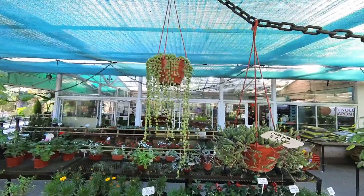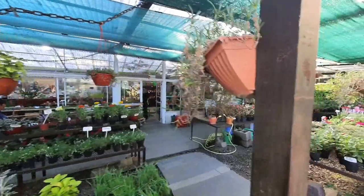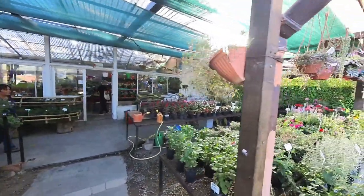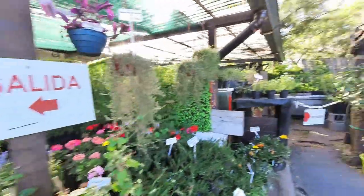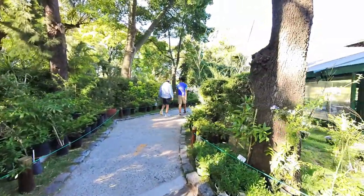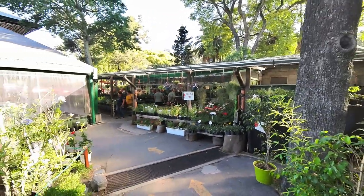Oh, I know what that is. That's succulent beads, I think. And there's more right there. Right now we are going to that scenic bridges boardwalk, whatever they call it. It's a good spot to take photos. I can't deny that.